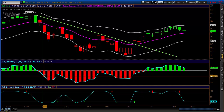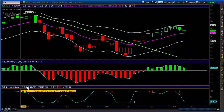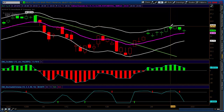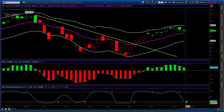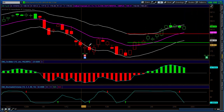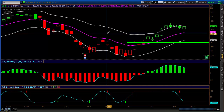For my overbought and oversold indicators, I like the DMI oscillator, DMI stochastic extreme. The DMI stochastic extreme is what I really like for entry, sometimes exit techniques, but basically we're pulling back a little bit here, and we're very oversold. And so I start looking at, well, what names can we get into on the long side in financials? And Goldman Sachs came up. We talked about this with our members yesterday, and we actually put this trade on earlier this afternoon.